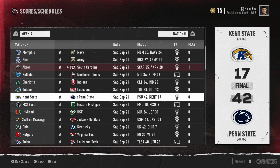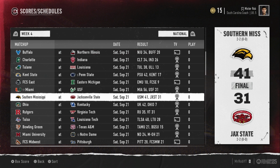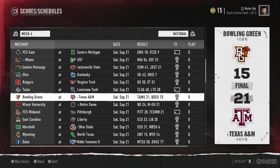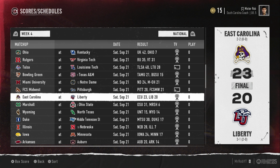Tulane with the victory, Penn State as well. Miami dominates South Florida on the road in Tampa. Southern Miss knocks off Jacksonville State. Kentucky gets a big win over Ohio. Rutgers will knock off Virginia Tech. That's a big win on the road for the Scarlet Knights. Texas A&M handles Bowling Green by 6. Notre Dame with a scare against Miami, Ohio. They get it done. East Carolina gives Liberty their first loss of the season.